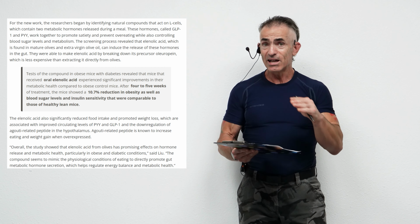But still just the same, what an incredible breakthrough in regard to something which many have had on their kitchen table for an untold amount of time. Again, you've got to give gratitude to the researchers for doing the screening and going through all these compounds and coming across this one particular compound in such a simple substance from olives.